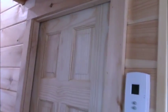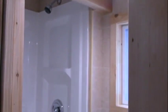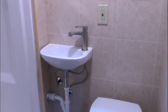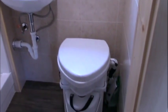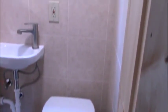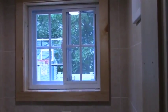Entering our bathroom, we have a raised panel pine entry door, pocket door, slides away for entry to the bathroom, full height fiberglass shower stall, Moen shower valves, nice rounded wall hung sink, and a composting toilet. Window to the outside for plenty of fresh air and ventilation.